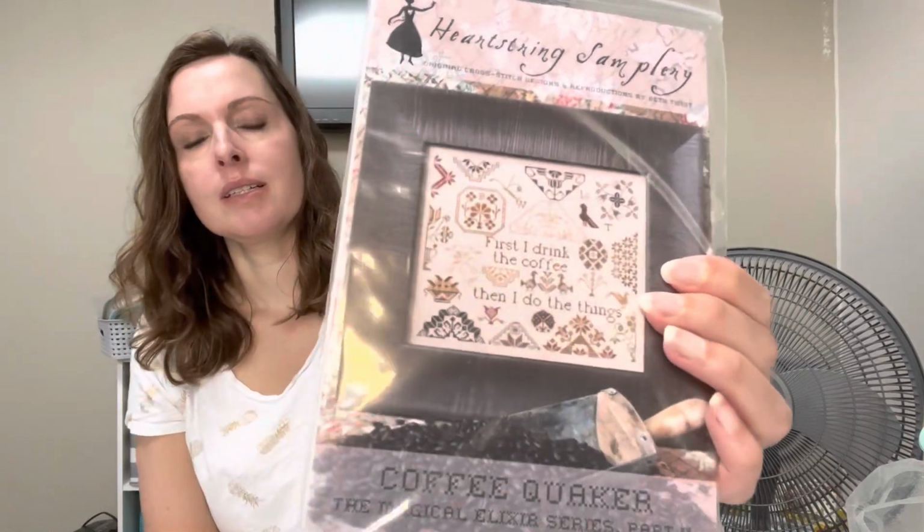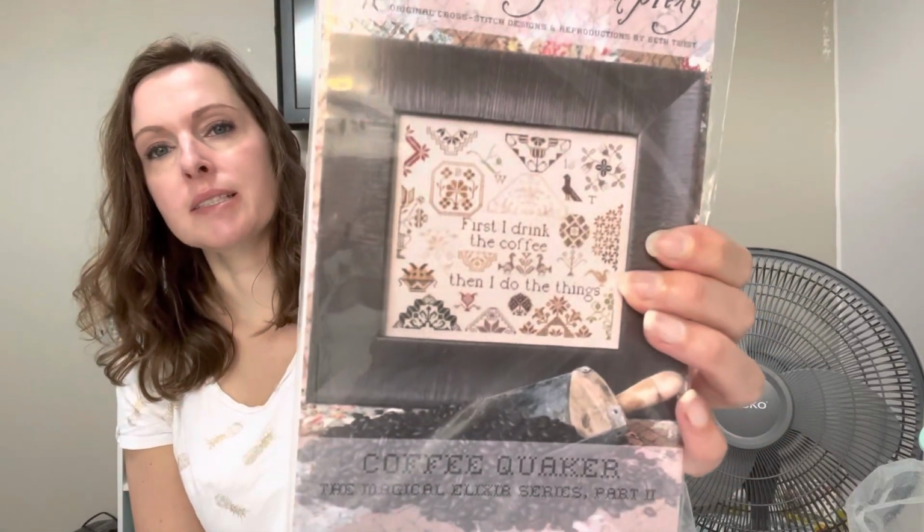This is a piece I'd like to stitch for my kitchen. It is Coffee Quaker, the Magical Elixir Series Part 2. I love all the Quaker designs. I bought a piece of the called-for fabric, which is Stars Hollow Blend by R&R.